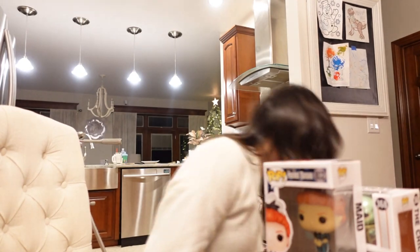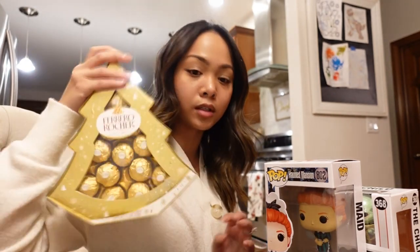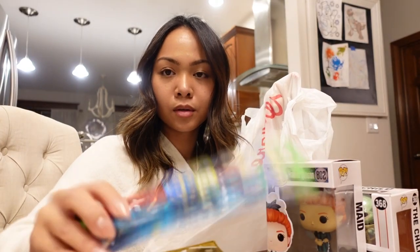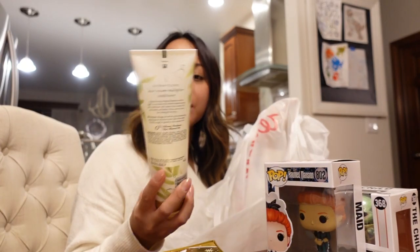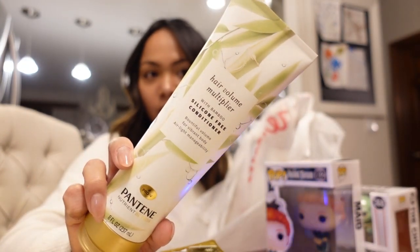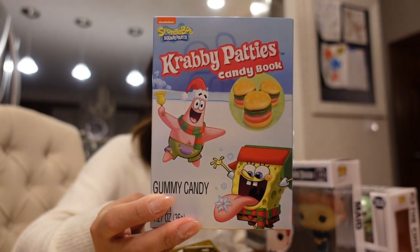Okay, I also got these guys as Christmas presents. They were on sale for $4.50 for these. Good deal. Liam also picked up new toothbrushes. They light up, how cute. I picked up a hair conditioner. I've never tried this before and I really like the packaging, so I thought I would give it a go. Dental stuff and Krabby Patty candy.